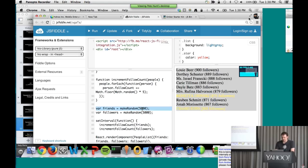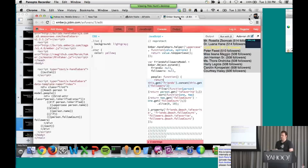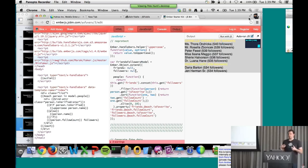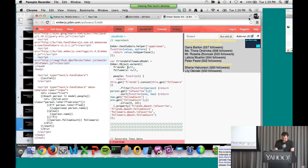The reason why it's slow is because we're looking at 10,000 people right now. So this is roughly the same UI, or at least as close as I could get it. And I built it in Ember, which is, I think, one of the most high quality traditional data binding systems out there. And they're also doing a lot of cool work with performance as well.